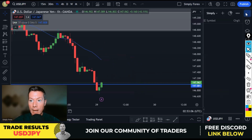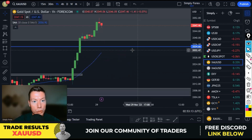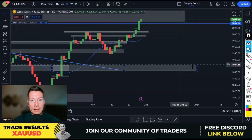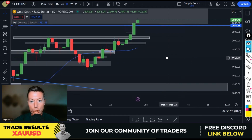But let's look at the other US dollar pair I was looking at, and it was gold. Day chart. This was a blink-and-you-miss-it trade. We didn't get a retrace. This just shot off. But we were looking to buy it.